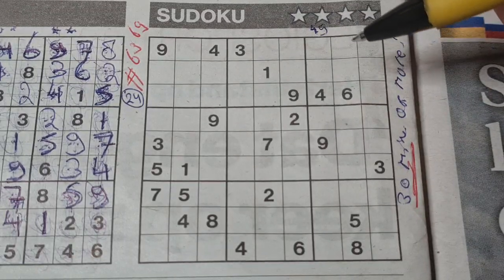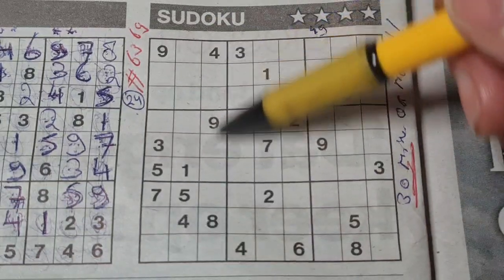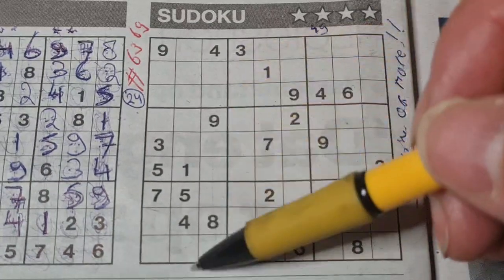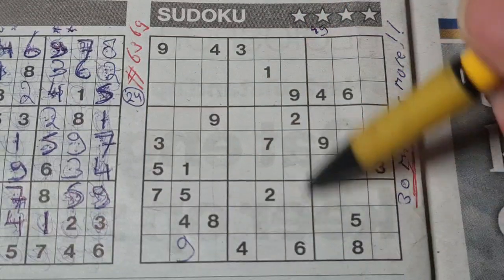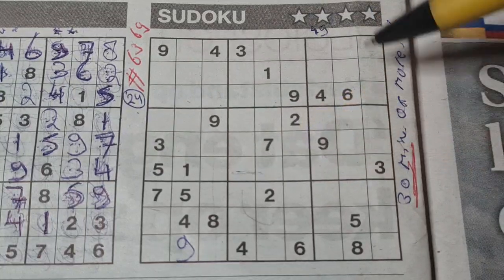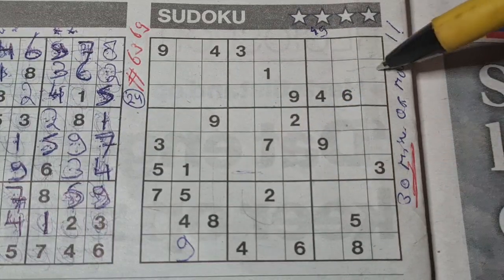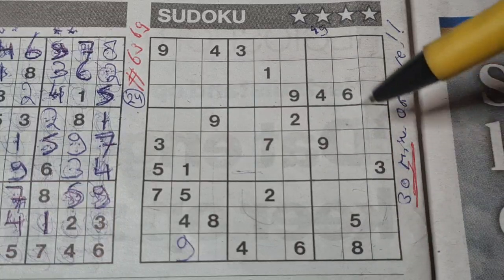Can I start with the 9? Yes, 9 in this column, 9 in the third column, so the column between. The only place left for the 9 should be there. 9, okay. Well, I cannot continue with the 9 now.